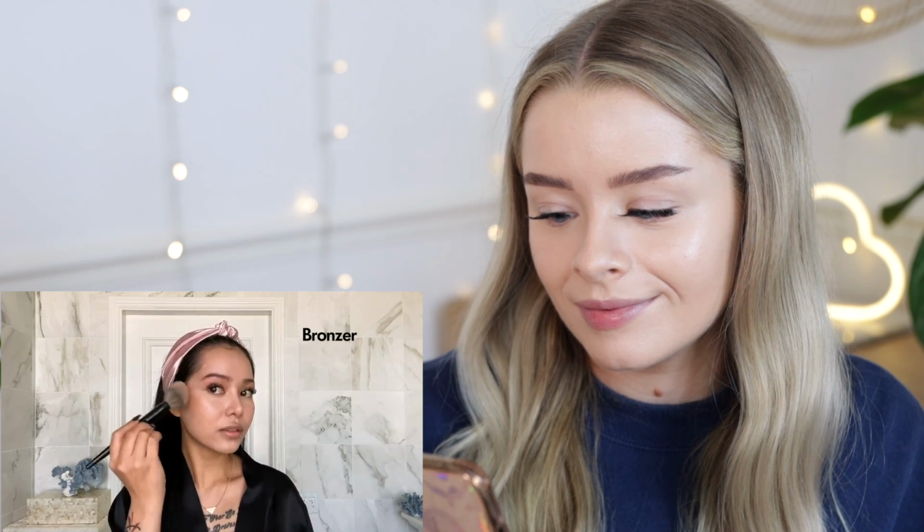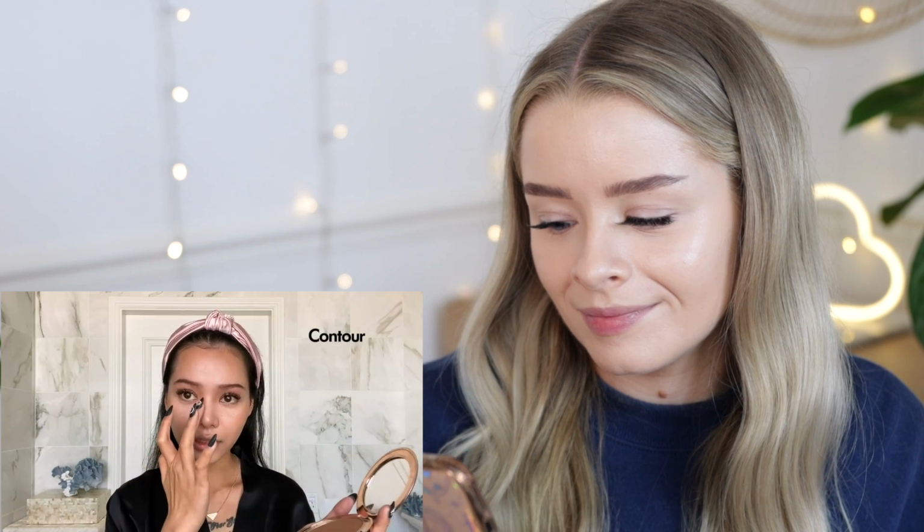Okay, so the next step is I use this bronzer by Charlotte Tilbury. I really like it, been using it for a while now. First I start off with like my cheeks. Nice. I like to contour my nose. I just use like my finger. It matches my skin pretty well.